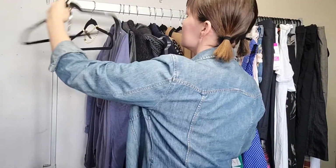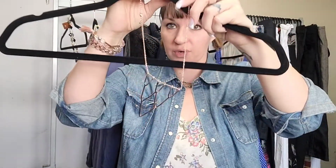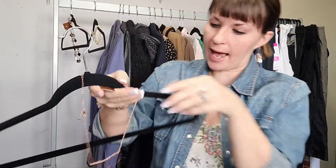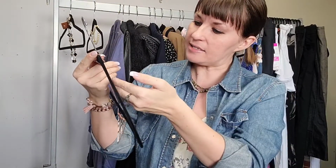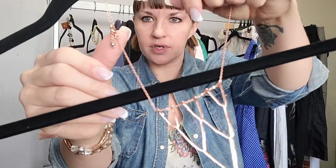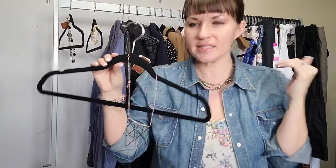Oh, this is actually my favorite piece coming up here. This is actually what I saw when I was walking towards the jewelry. Oh, goodness. It's copper, which is super trendy right now. It is minimal while still being a statement piece. And it isn't higher end, like there's no name on it. But it does have this little thing on the extender, if you can see. So that tells me that it's just a bit better quality.